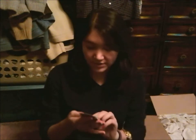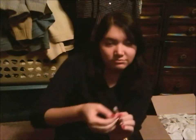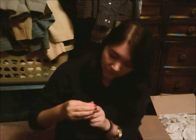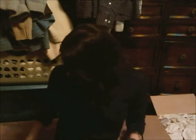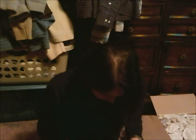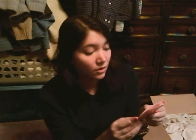Trust me, there are more perfume samples, don't you worry. Oh, and this is the Clean Skin one, which just ruined everything right now. I'm not gonna open that. I'm just gonna want to drop it everywhere. This is the last perfume. Nope, just kidding, there's two more.